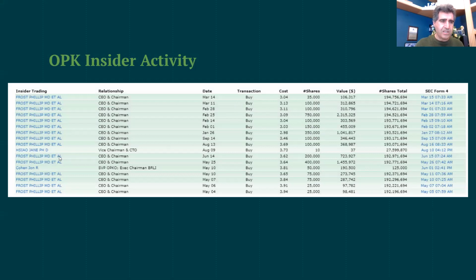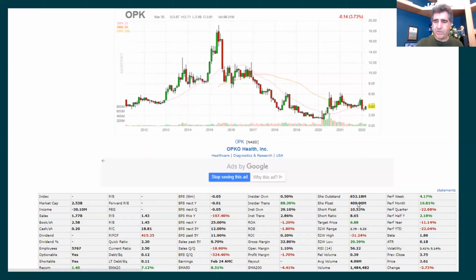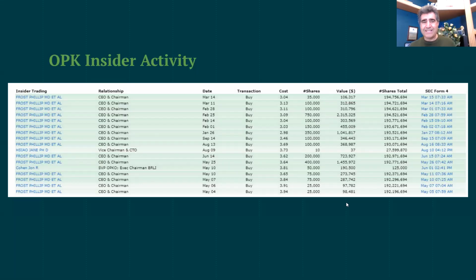The interesting thing was, we had a vice chairman who bought 10 shares. But other than that, we also had the senior vice president who bought a big chunk, 50,000 shares. But you see that the CEO and chairman owns almost 195 million shares, and the float is 409 million. So that's something I kind of stay away from, because I want to see conviction from other people. And sometimes you see that the CEO loves it so much that you see turnover in their accounting departments, their CFOs, their vice presidents. So watch for that. Those are red flags.